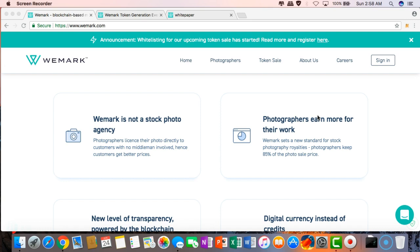The photographers really deserve to be compensated very well, and this is where Wemark was created. As we said right here, customers will get better prices, and at the same time, the photographers could earn more for their work because Wemark sets a new standard for stock photography royalties, in which instead of the traditional 15 to 30%, photographers using Wemark can keep 85% of the photo sale price. Wow, this is very good news for photographers like you.